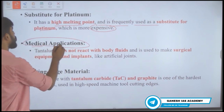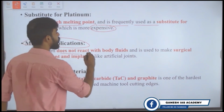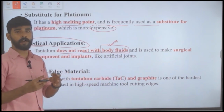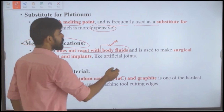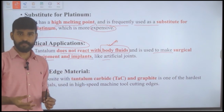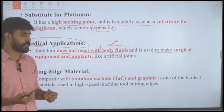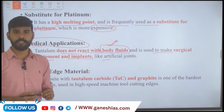Next is medical applications. How is it used or why is it used in medical application? Because tantalum does not react with body fluids. This is one important property which medical equipments need. So it is used to make surgical equipment and implants like artificial joints. They must not interact with the bodily fluids, like blood or sweat or other things. So surgical equipment and implants are made using this tantalum.